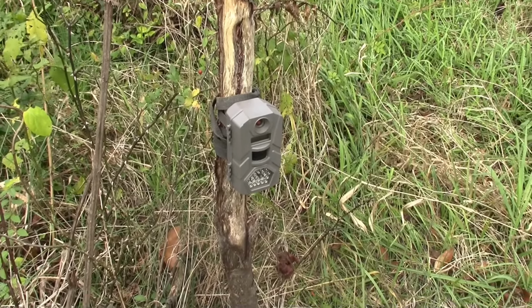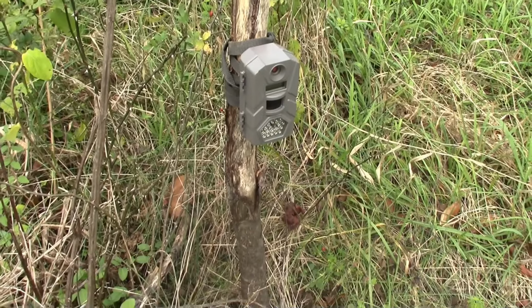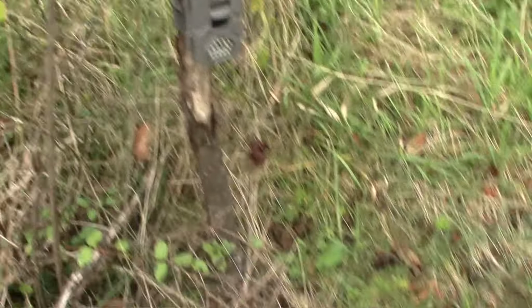When I came last week, this camera was pushed way off to the side. All this bark was down on top of the camera. So you can see it's an old rub, and I made the mistake of putting a camera there. I've had the camera there all summer long. This is just a crossing into a field here.